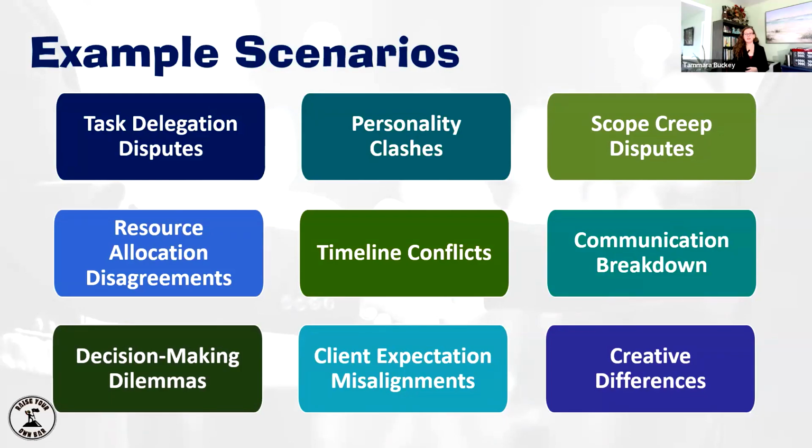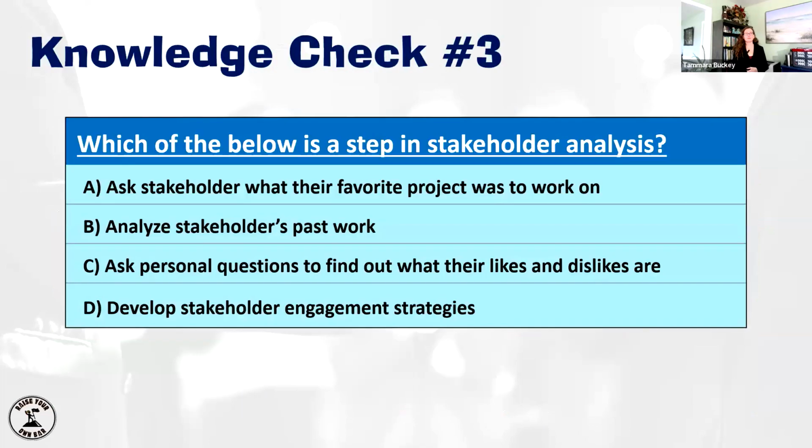See, the key here is we want everybody to have their needs met. We want to have clear and open communication, and we want to collaborate. That's the common thing when it comes to resolving conflict. You work together, you share your voice, and then you come up with a solution that everybody can buy into and live with in the long run.